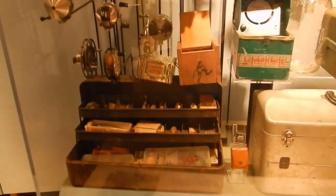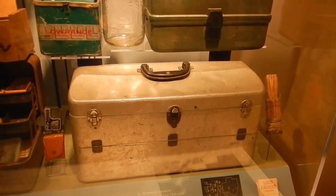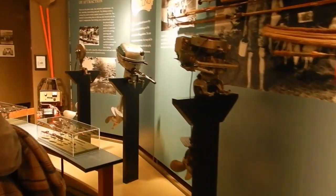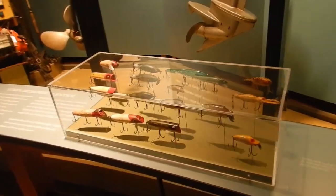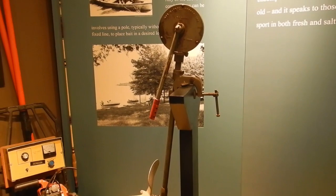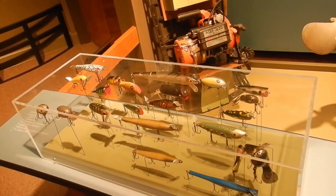Nice old-fashioned metal fish box. I think we still have one of these big silver ones too. Yeah, it's got all my deep sea weights in it. It weighs about 40 pounds. And how about all these motors here? No, I've never had one. And I know we still have a lot of these lures that are here. Well, there's a great one. Hand cranker. I said we still have a lot of these lures too. Oh yeah.